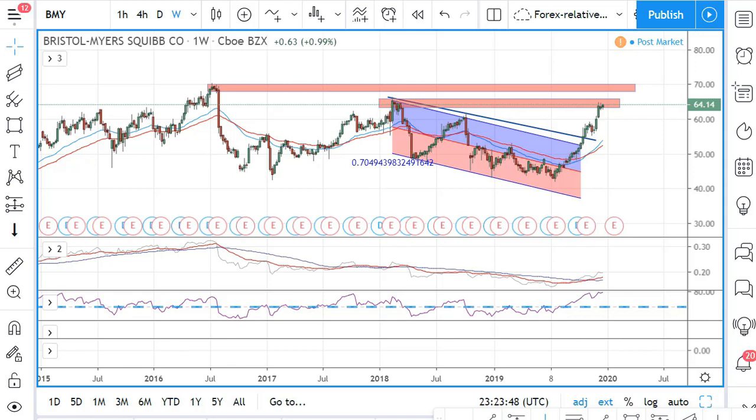I can tell you that when we turn in 2020 here and we are just starting a new stock investing year, I am quite confident that the Bristol-Myers will be one of the stocks that will be added to my portfolio quite quickly. Just remember, I am not a stock advisor. This is not a buy or sell recommendation. You should always, always do your own analysis.